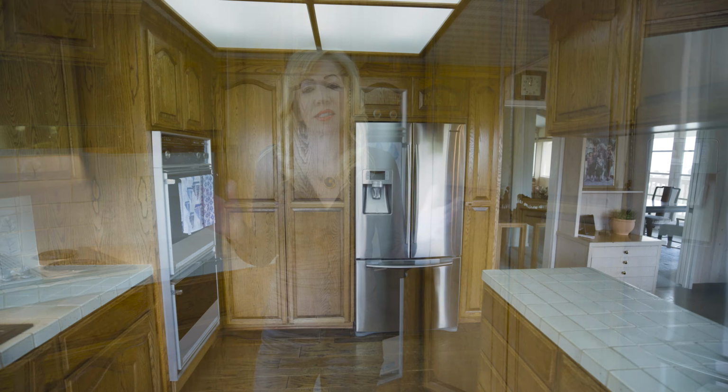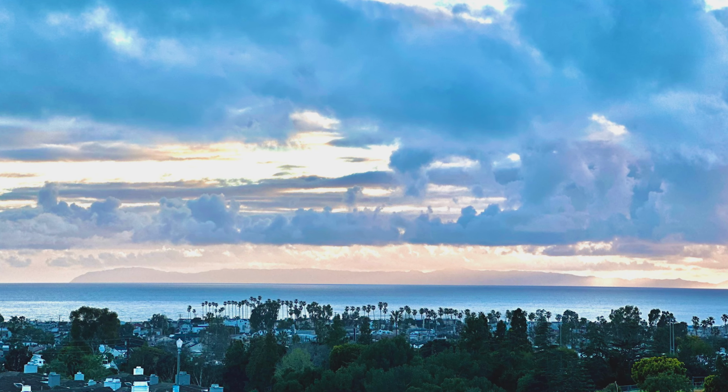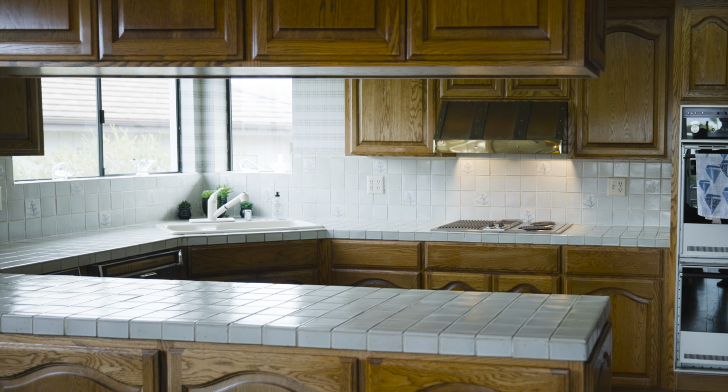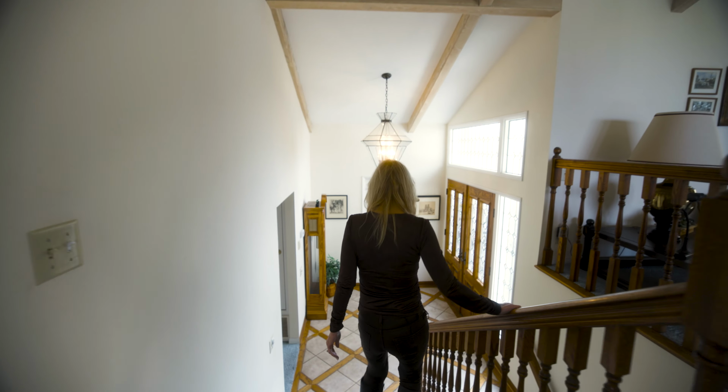Now, another thing I really love about this home is the floor plan. Standing here in the kitchen, it also has incredible views all the way up to Catalina Island. Now, with a little bit of design, this can become your dream kitchen. Now that you're visualizing your dream kitchen, let's head down and check out the bedrooms.